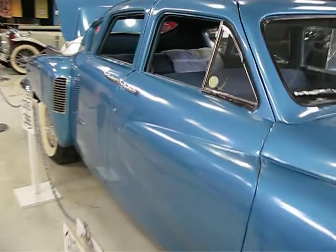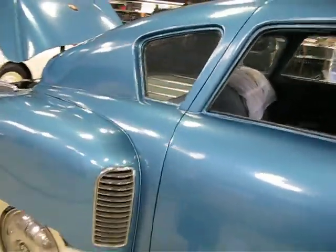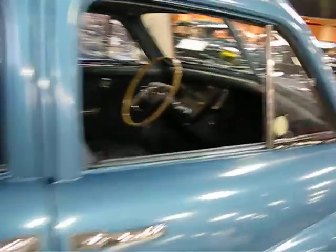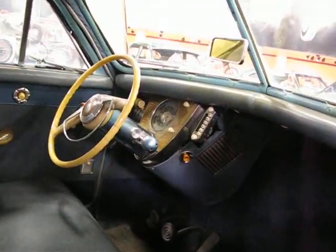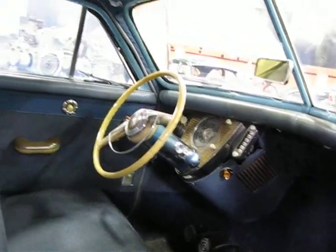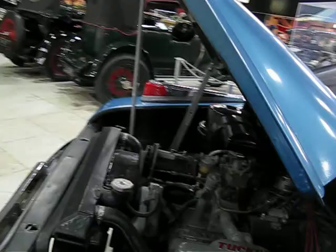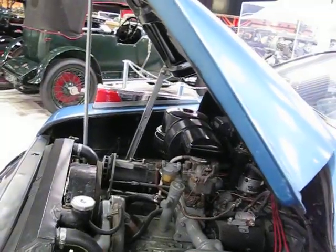Pretty wild looking. Lots of fins and flare. See what the inside looks like. Wow. Pretty basic. Oh. The motor's in the rear. That is different.